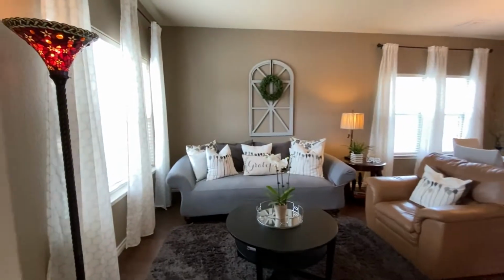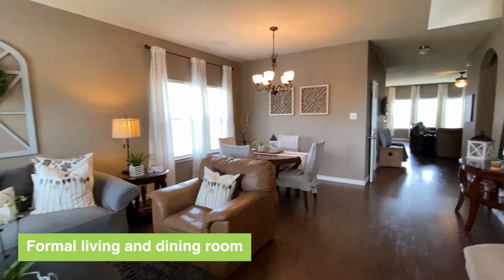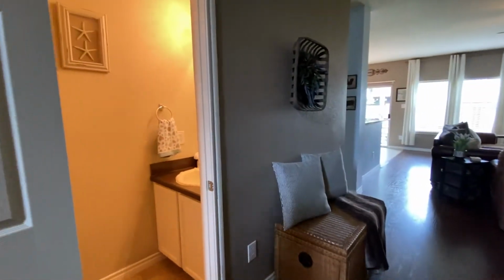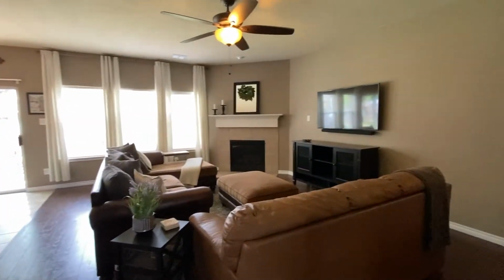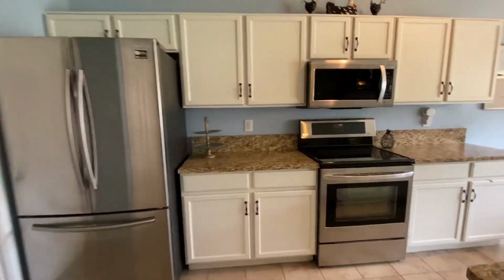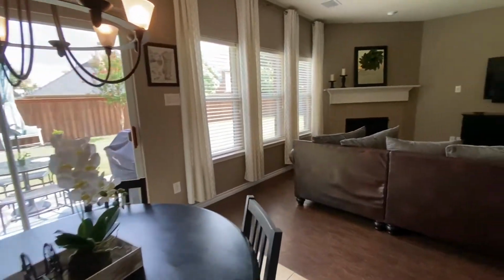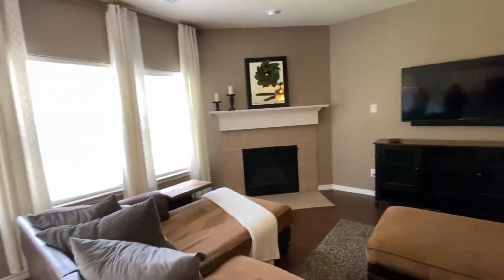When you first enter this 2,700 square foot home, you'll first see the formal living and dining areas. Notice the beautiful wood floors. Passed by the guest powder room. So we make our way into the living room, the gas fireplace, and kitchen. White cabinets and beautiful granite. Into the breakfast area. The living room and breakfast area have a wall of windows overlooking the large backyard.